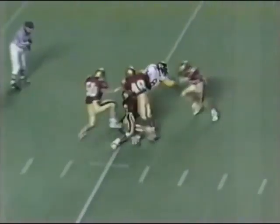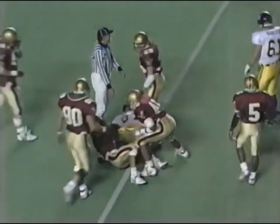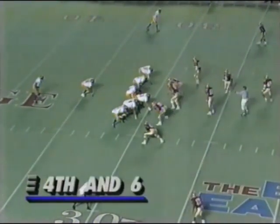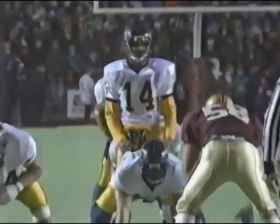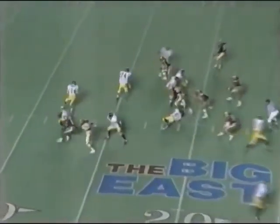Stutzill over the middle to Ryan, his tight end. He got it inside the 30, and now is it fourth down territory? 12 for 20 on the year on fourth down. Season for West Virginia may hang in the balance of this fourth and six. Ryan again. He's got the first down. Ryan's got two gigantic ones that Gary just talked about. And a first down at the 21.